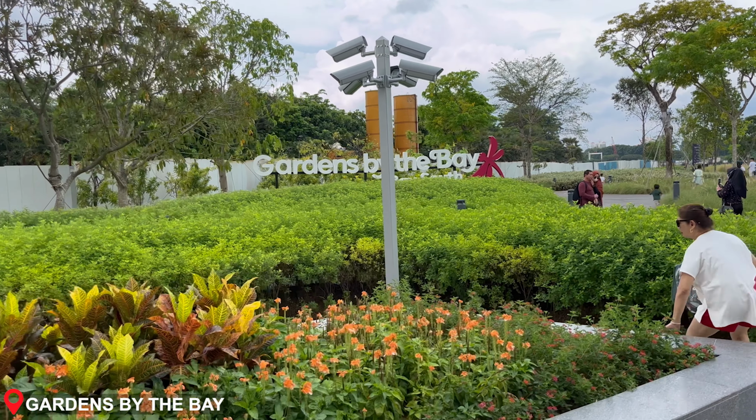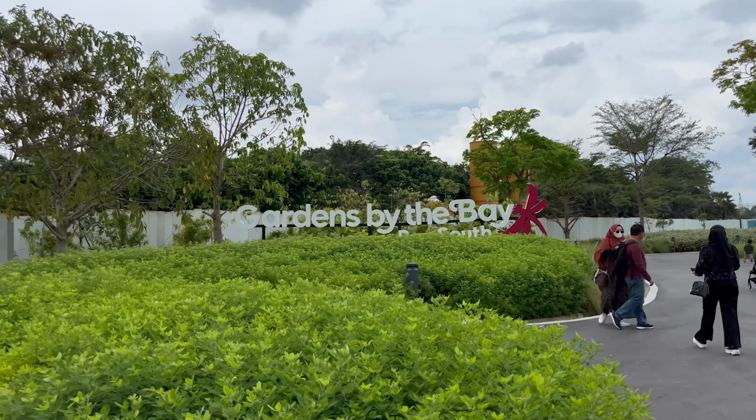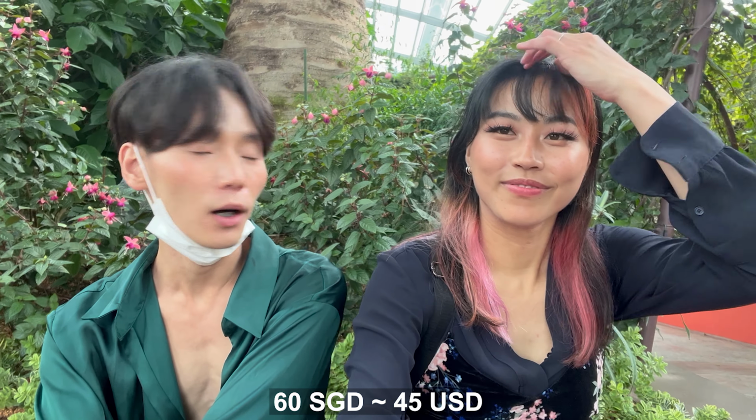The hunger, one hour later. Made it to the Flower Dome at Gardens by the Bay. Admission in total for the Flower Dome plus the Supertree Observatory was about 60 SGD, which came out to about 45 USD. Split between two people would be 23 USD. Not bad. They have AC in here. They do.